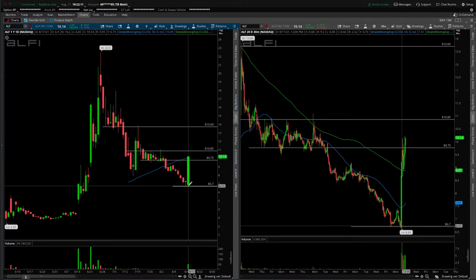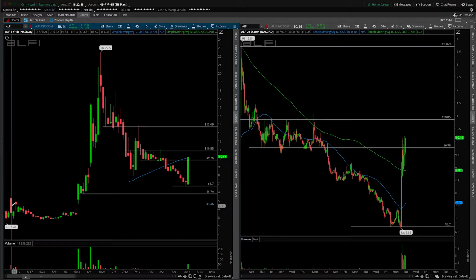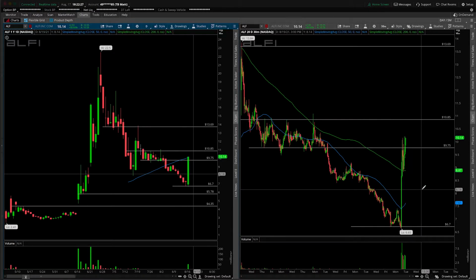If we do start to break down under these lows, note that there's some room to move lower, probably back down to this general zone close to, I'd just call it $4.55, give or take. But that's quite a ways away. Obviously, with a breakout candle to the upside, we're not anticipating that as the primary reaction going forward.